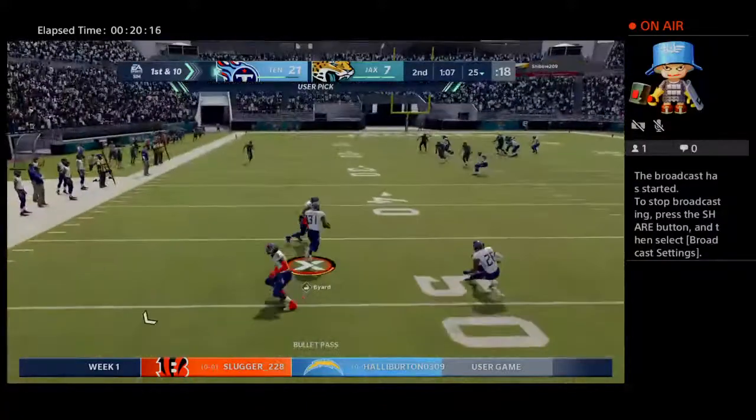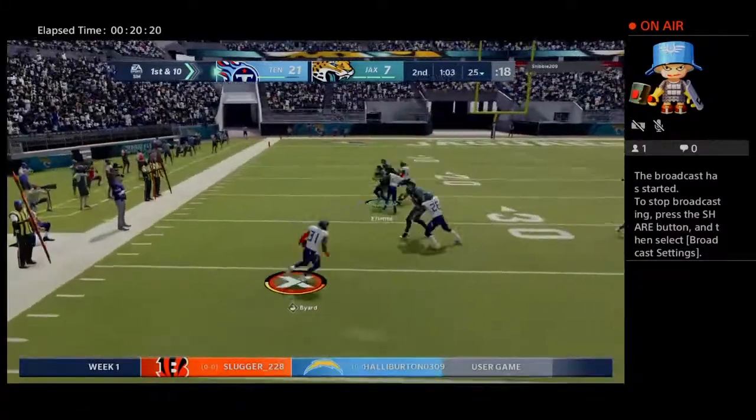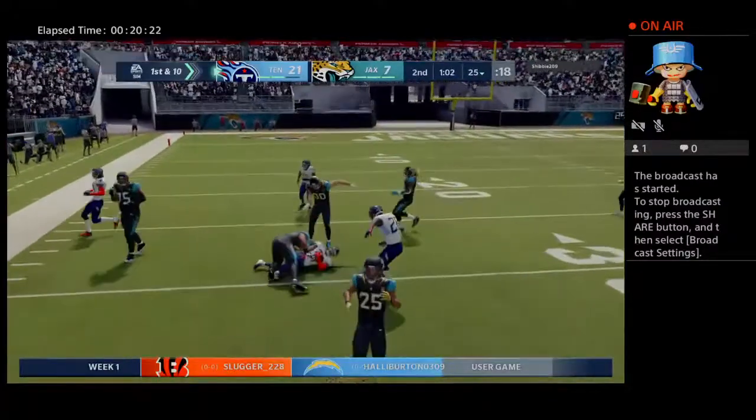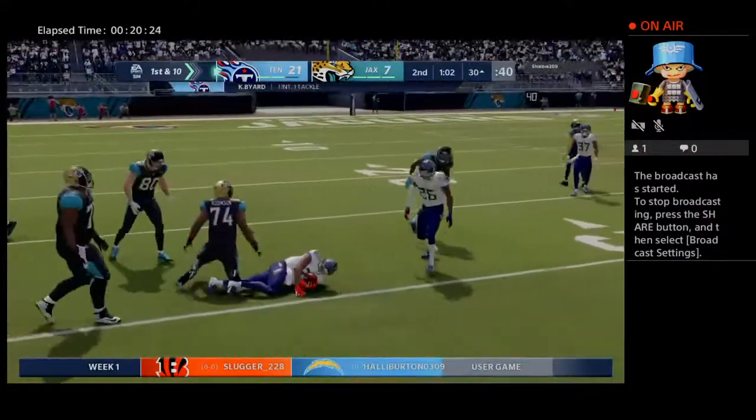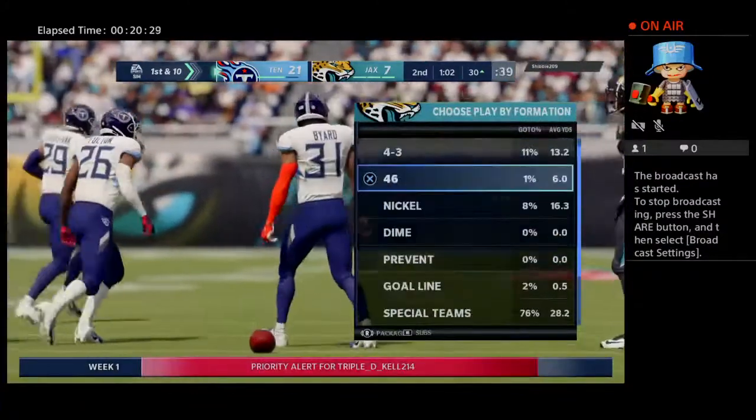And his pass is intercepted for the 4th time today. Picked by Kevin Byard. And he will return this one to the 30-yard line. Intercepted by the Titans. The interception woes, they just continue to mount.